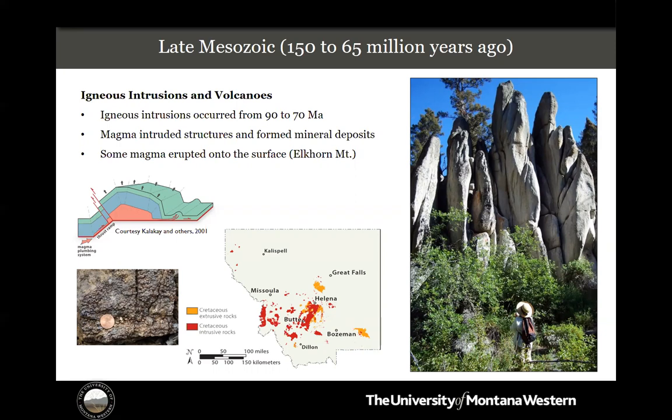So yes, there were eruptions at this time. And in fact, there are some really spectacular fossil finds in the Foreland Basin of animals that maybe died during volcanic eruptions and were inundated by ash and then buried in that ash and preserved. And there are some fossil forests out in central Montana that are buried in ash from probably Elkhorn Mountain volcanics. So lots of evidence for the volcanic component.